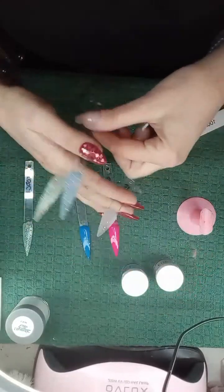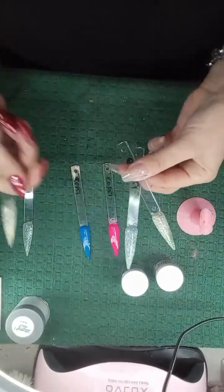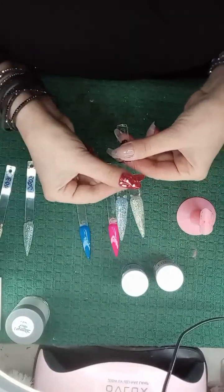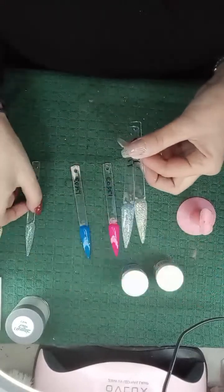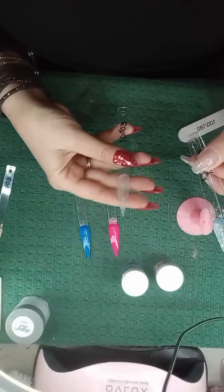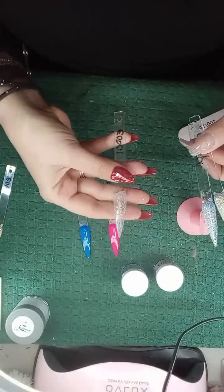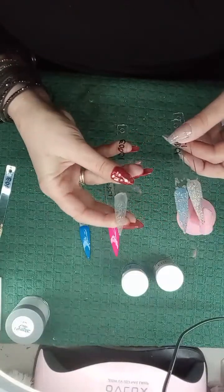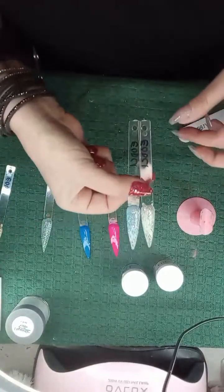Oh, there's the white one. Maybe, hold on. No, that's not the white one. That's the pinkish one. That's the one I was gonna use. This is that white one. But look, it looks actually more clear, like a topper. That's not white. Yeah, that's clear. All right, we'll use these two.